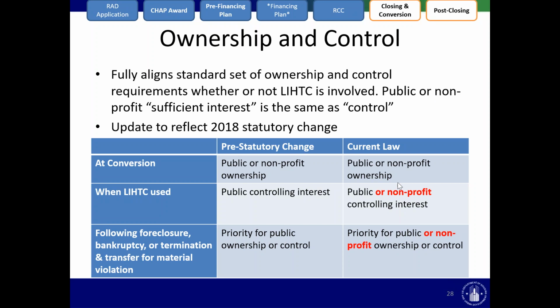The FY18 Appropriations Act clarified that when tax credits are used, interest, as well as following foreclosure, bankruptcy, or termination and transfer for material violation, that priority in ownership would not just be for a public body, but for a public or nonprofit body. So across these three areas, it puts public and nonprofit bodies on the same level. Back to the bullet on the top, it also fully aligns the standard set of ownership and control requirements, whether or not tax credits are involved.